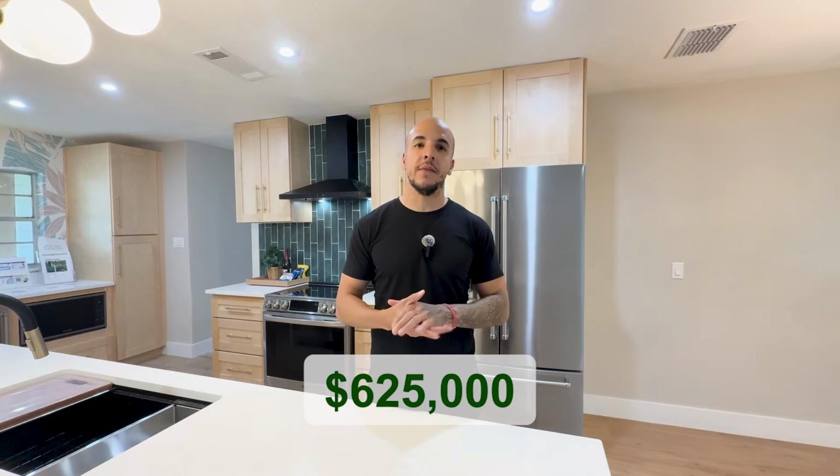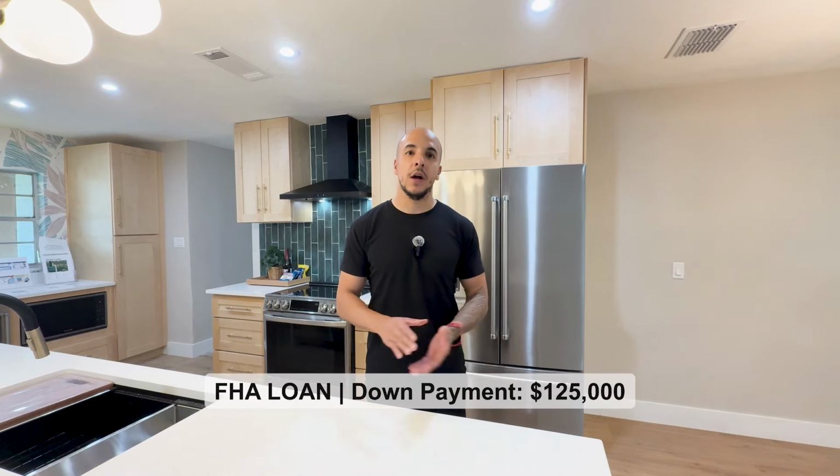So first and foremost, this property is listed at $625,000. So what are your different loan options to get you into this property? Let's first talk about FHA. So normally for an FHA, your down payment using this as your primary is 3.5%. But the FHA loan program does have loan restrictions and is just under $500,000. So if you did still want to utilize an FHA loan, you would have to bring 20% down, and that's going to be $125,000.